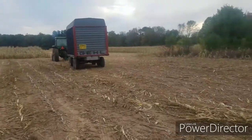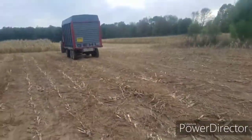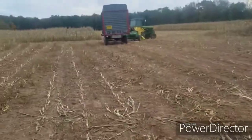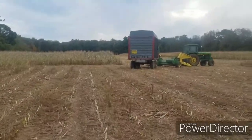Yesterday we broke a chain link on the ag bagger and ended up having to make one. It's a 160 link chain. It's about that big. And 6 o'clock, got a milk yet, but we're gonna get started here.